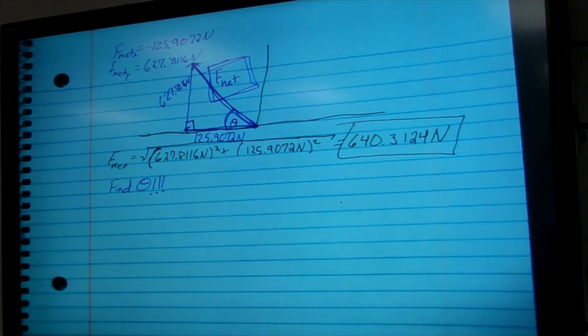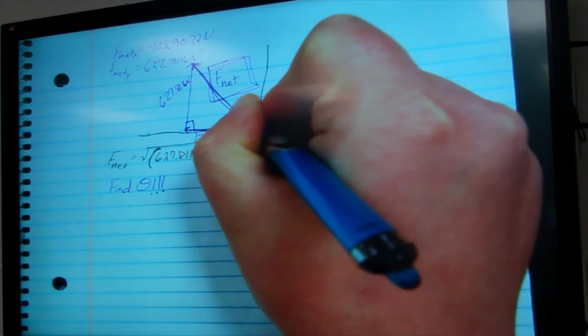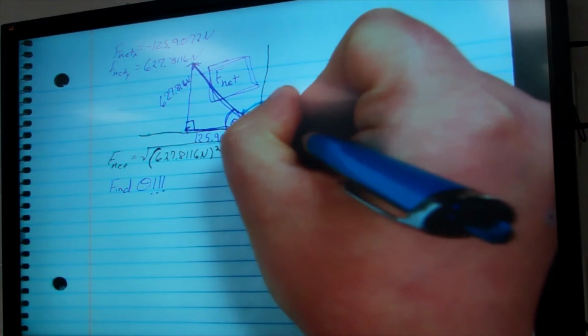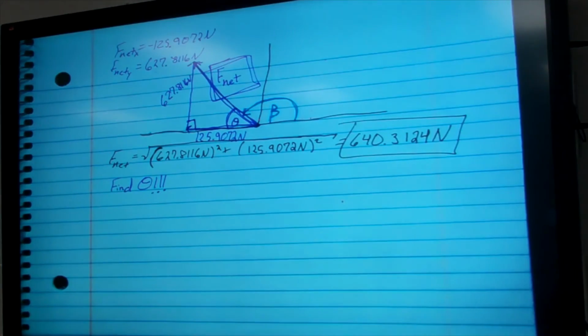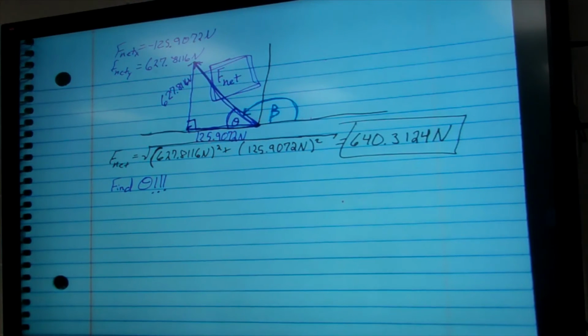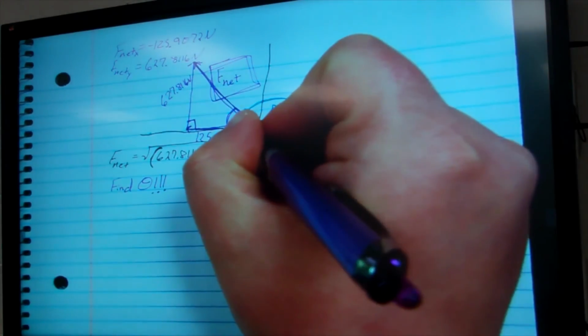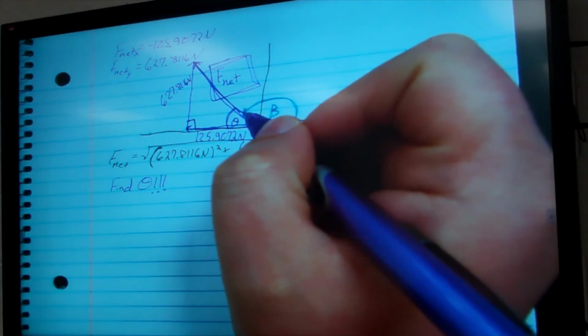Okay, so we gotta find this angle. The reason we gotta find theta is because the real angle that we need is right here. It has to come off that positive x-axis. I'm gonna call it beta. So we gotta find theta. I like to use numbers that need the least amount of calculations to find them. So I'm going to use this and this. When I'm looking at this angle, I know that that's opposite and that's adjacent. So in that case, we're going to use tangent.